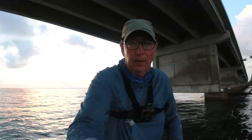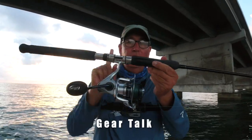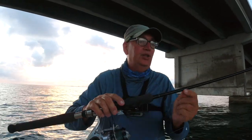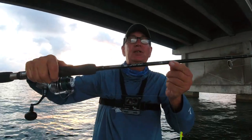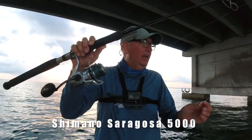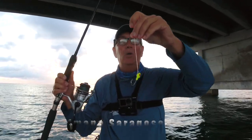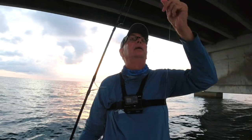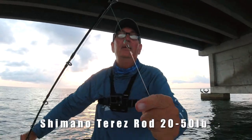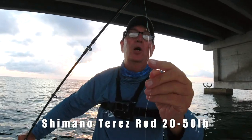Well, I want to go over a little bit on my equipment that I'm using. Saragusa 5000, 40-pound J-braid on here. This is the Shimano Terez rod, and this is the 20 to 50 medium fast action. And I'm using half-ounce flathead jigs from Bass Pro with 25-pound fluorocarbon. And I always put a barrel swivel on it, just like that. So 40-pound mainline, 25-pound fluorocarbon leader.